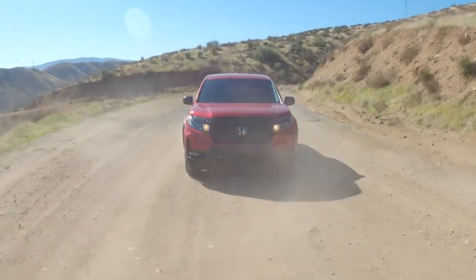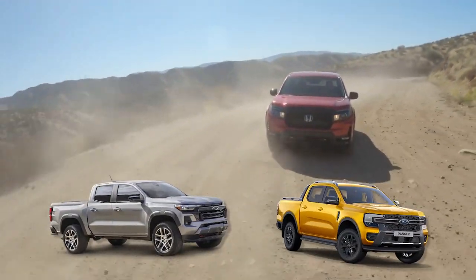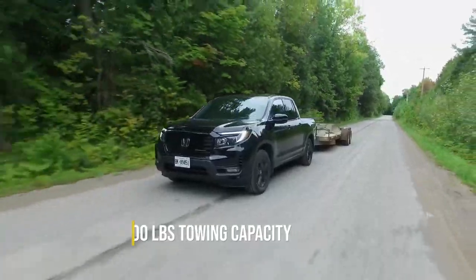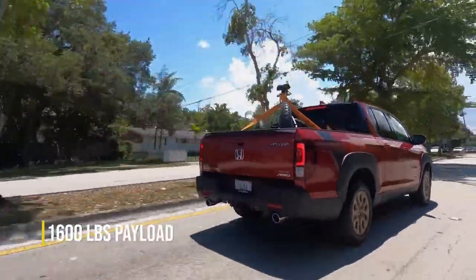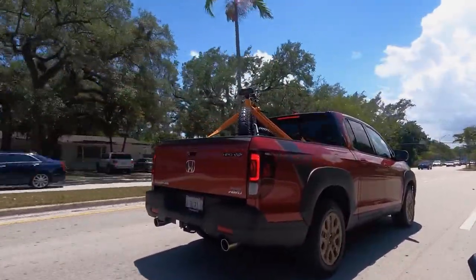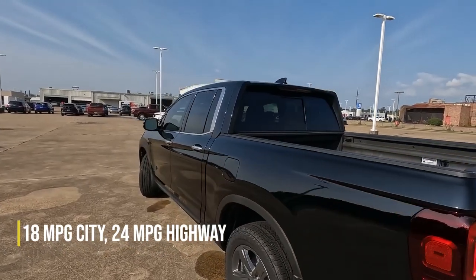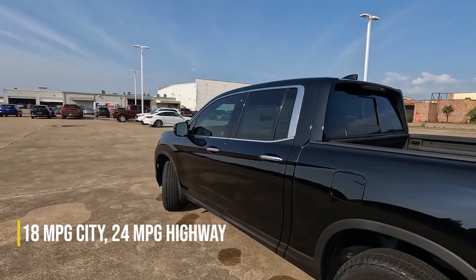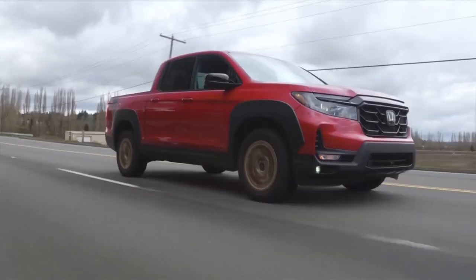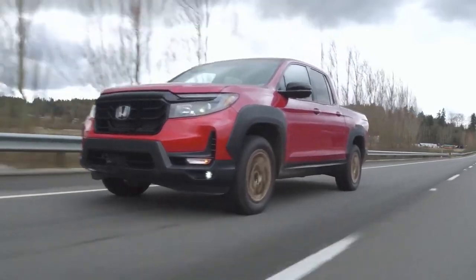The Ridgeline is substantially lighter than rivals like the Chevrolet Colorado and the Ford Ranger, since it comes standard with all-wheel drive and a 5,000-pound towing capacity. The Ridgeline can pull more than 1,600 pounds, which is higher than the Colorado, but less than the Ranger. The Ridgeline has the most efficient V6 engine, with 18 miles per gallon in the city and 24 miles per gallon on the interstate. An all-wheel drive Ridgeline averaged 28 miles per gallon on our 75 miles per hour fuel economy route, designed to mimic real-world highway driving.